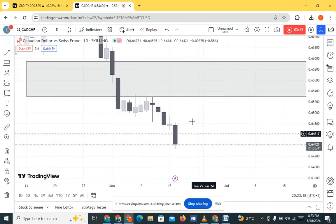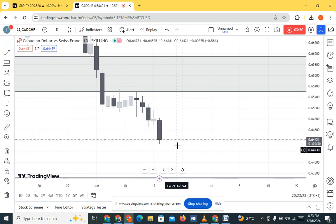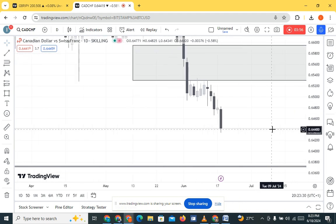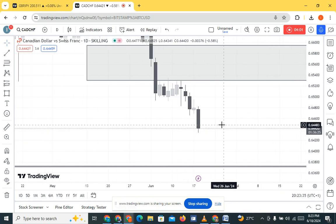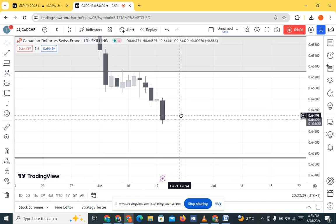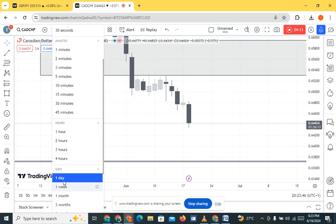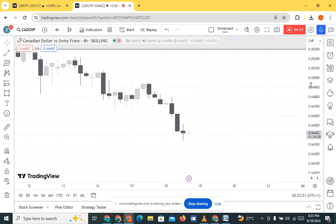On the daily we didn't get anything. Instead, we just keep having these down candles, up and down candles. So what we'll do is we'll just wait for today to close, to see if we can get the rejection tomorrow. If we get a rejection tomorrow, then from there we can go down to our 4 hours and look for fair value gaps that we can continue off of, right?